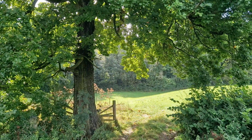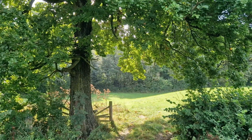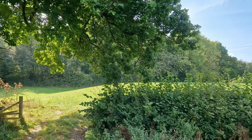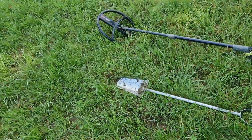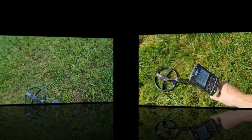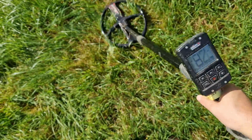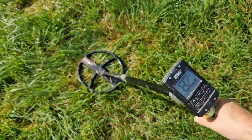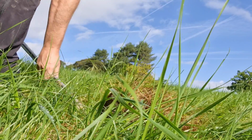Look at the light hitting the leaves. It's just superb. It is a great day to be out metal detecting and a great day to be out making a film. Well, let's carry on doing some more metal detecting. These finds aren't going to find themselves, are they? This one feels a bit leady, a bit bag sealy. I'm confident. I found one already. Ground is a little bit clay-like here, a bit tough.